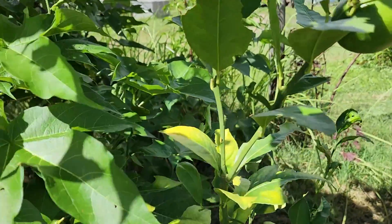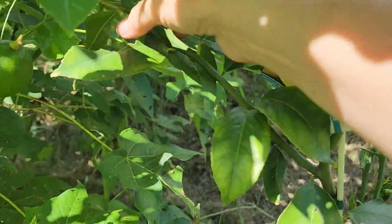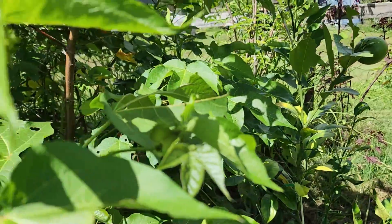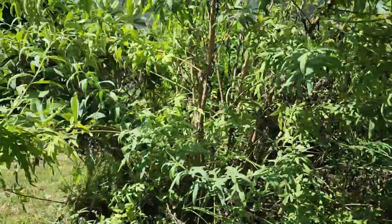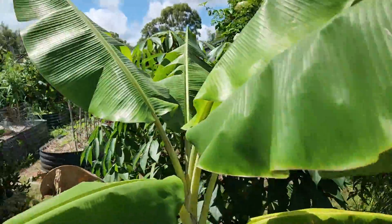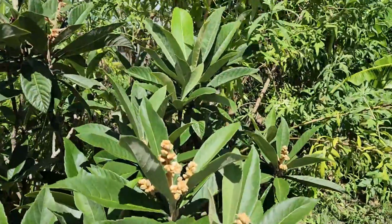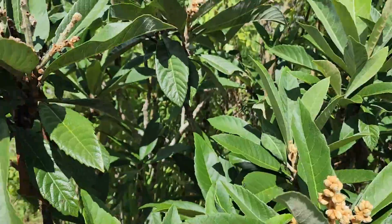My newly planted Maya lemon, the lemons are still on, 3 of them. The tree is suffering a little bit because something is chewing on it. Mugwort needs trimming as well. Locust always happy with new growth and new flowers.